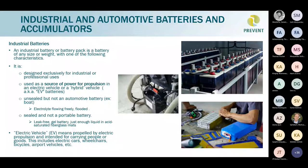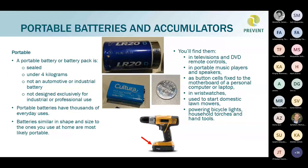Portable batteries and accumulators. The portable, again, it seems we are always talking about the same thing, but it's always a different denomination. So portable are the small ones that we can carry with us. They are sealed in general, very small, under 4 kilograms. They're not a car battery. They're not designed for industrial or professional use. They are used in many types of equipment, from music players, DVD controllers, etc., and tools in general. So they are everywhere.